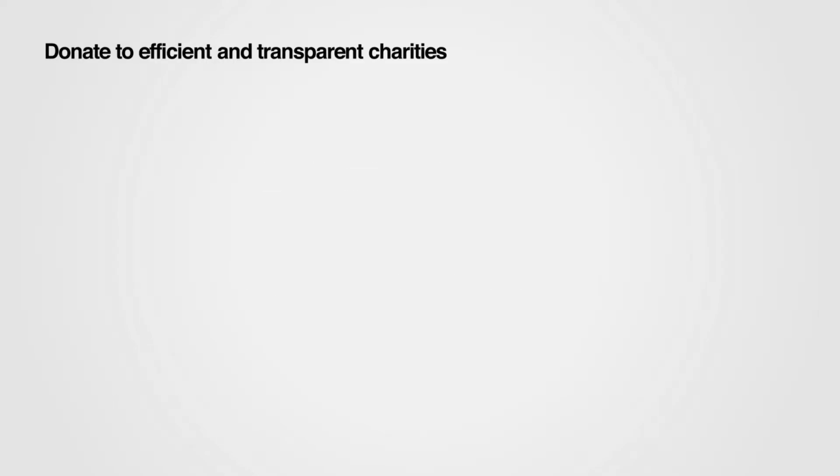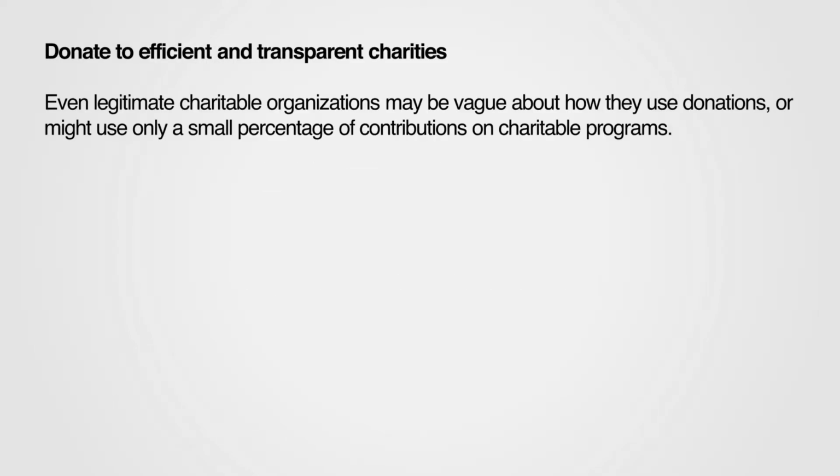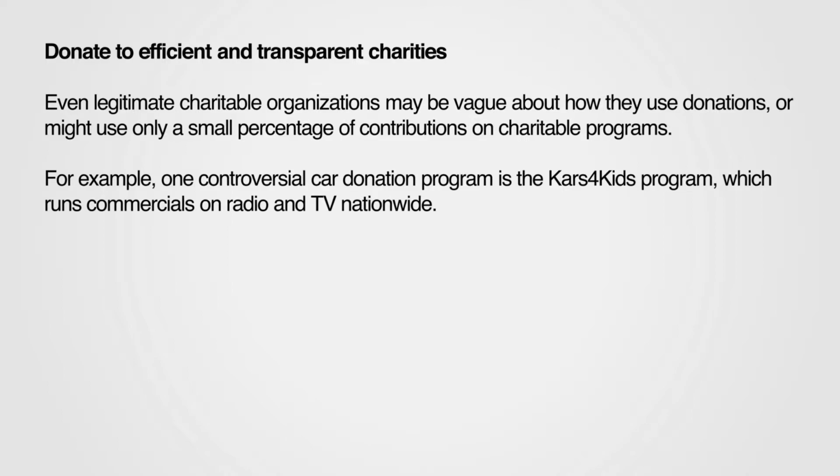Donate to efficient and transparent charities. Even legitimate charitable organizations may be vague about how they use donations, or might use only a small percentage of contributions on charitable programs. For example, one controversial car donation program is the Cars for Kids program, which runs commercials on radio and TV nationwide.